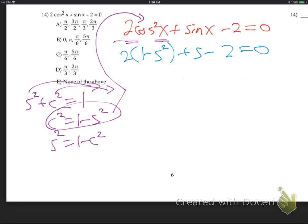All right, so what do we do now? Now we multiply through. 2 minus 2 sine squared plus sine minus 2 equals 0. You want to get the signs positive, right? So you multiply by -1. You want to get the signs positive, or at least that first sine. Yeah, right on, Clarence. You're remembering that. It's just a lot easier to make that positive.